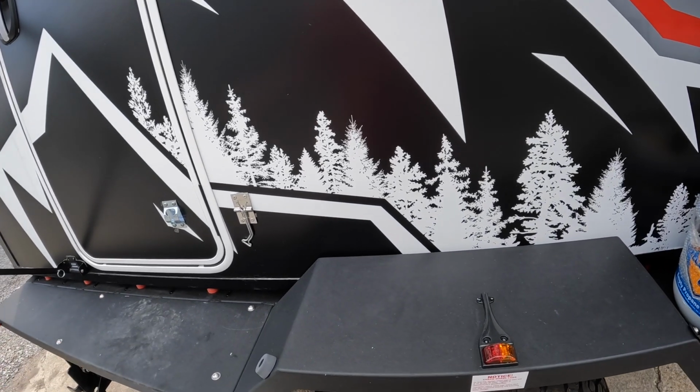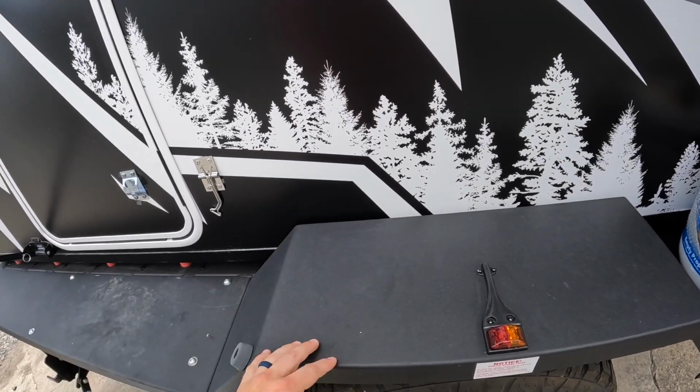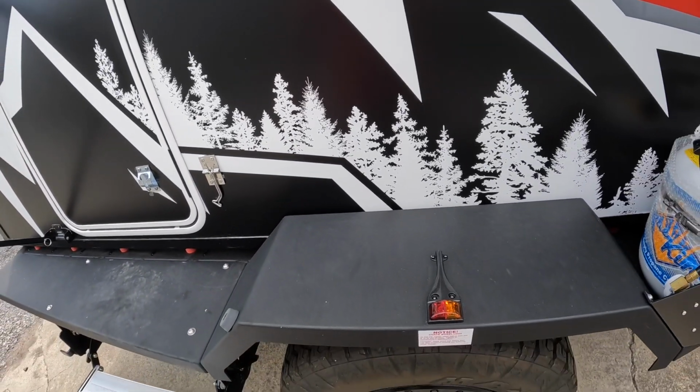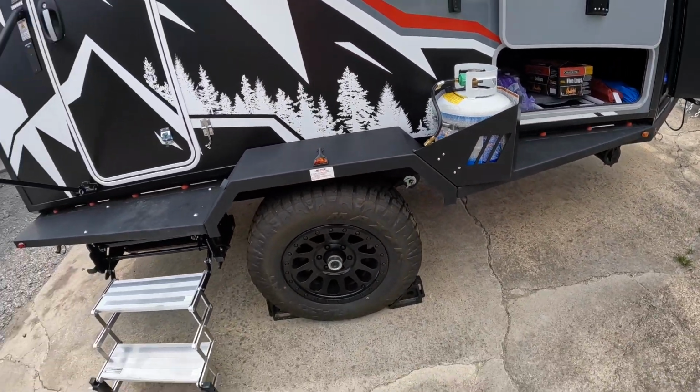And then of course all of your little skid over here on the side. I don't know what you call this right here, the railing on the side here. It all feels really stout, like you're not going to bend this or anything. This is really durable, really rugged.